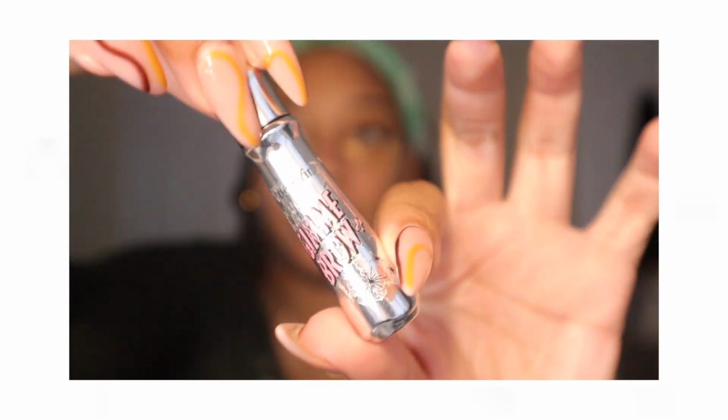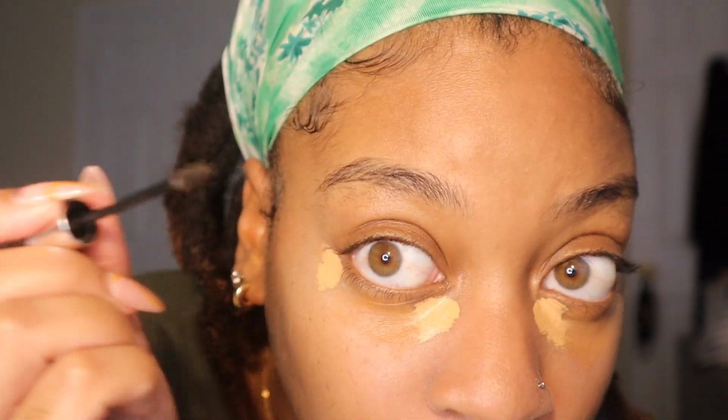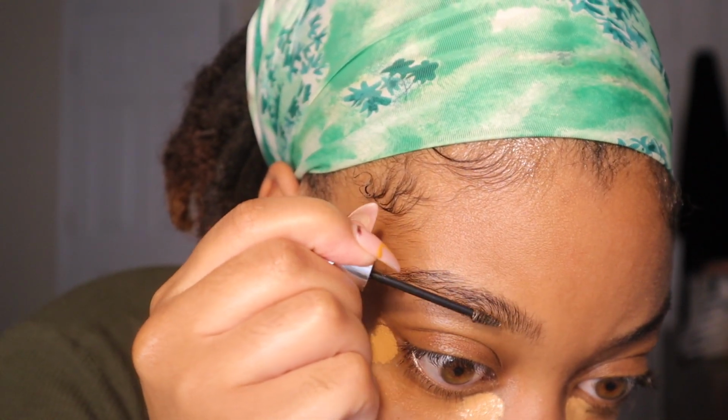Grab my Benefit Brow Wiz. No, it's called Gimme Brow. And I am just going to comb my eyebrows up. I need my eyebrows done super bad.